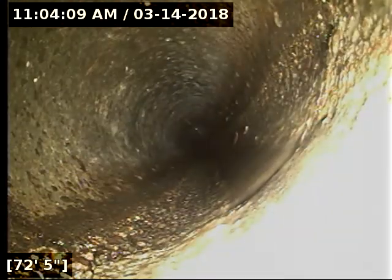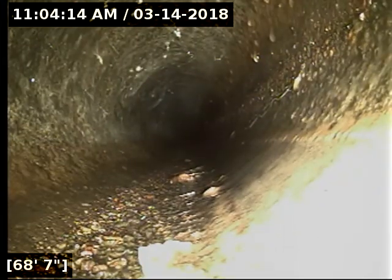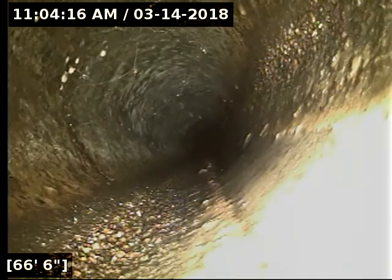Now the fact that this line drains out this well and is 130 feet long and is this age is actually incredible. Most lines like this have tons of bellies in them and all kinds of stuff going on.